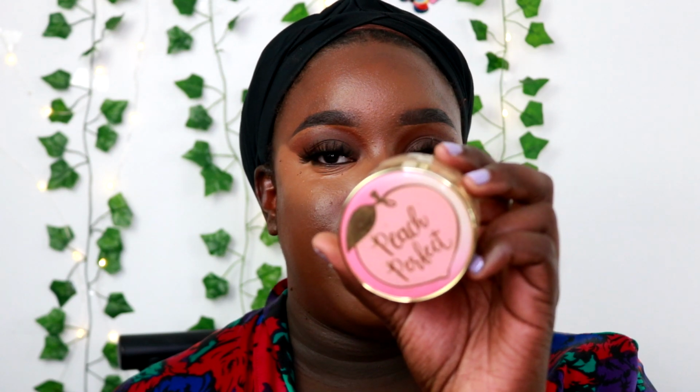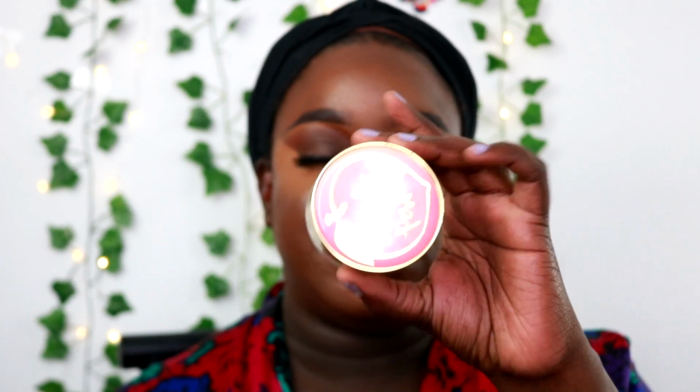So I'll tell you all of the setting powders that I do use. I'm using my Too Faced Peach Perfect Translucent Caramelized Peach. I love this stuff because it gives me the best under eye. It just snatches up the oils. It just makes it super matte. They don't sell this anymore, but I also like to use the Crayon Case Chalk Dust Setting Powder, and this is in the shade Y. Very similar to the Peach Perfect.